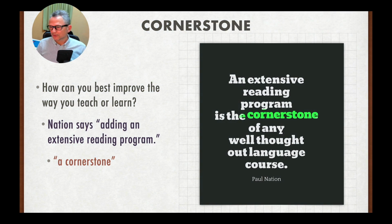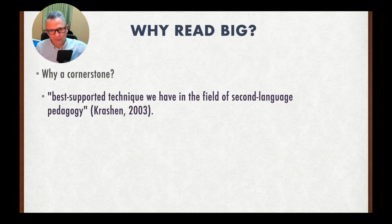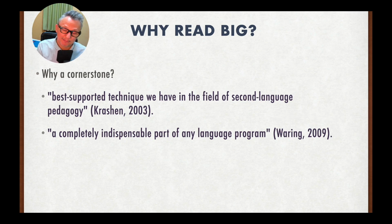And so it's a cornerstone to any well-thought-out language course. So why is it a cornerstone? Well, there's no time to share all the details, but Dr. Stephen Krashen says it's the best supported technique we have in the field of second language pedagogy. Dr. Paul Waring says it's a completely indispensable part of any language program. Maybe you could throw away some things. Maybe you could throw away the grammar translation method or almost get rid of audiolingual approaches. But you cannot get rid of extensive reading. It's indispensable. We need it in every program.